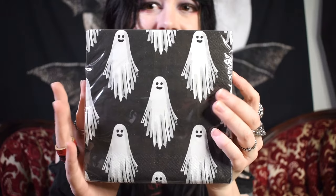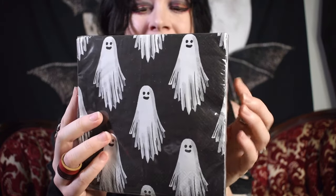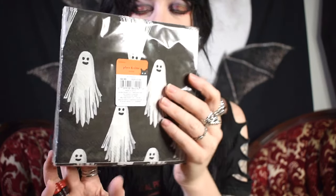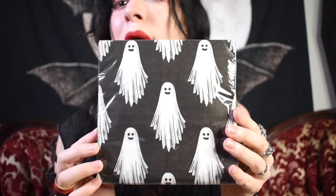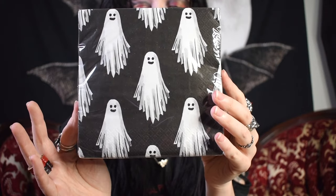Last up from Joann's is their little ghost cocktail napkins, or regular sized napkins. I don't know, a cocktail napkin is a small one. Educate me on your napkins. These were $4.99 originally, and it is a pack of 20. So that's everything I got from Joann's.